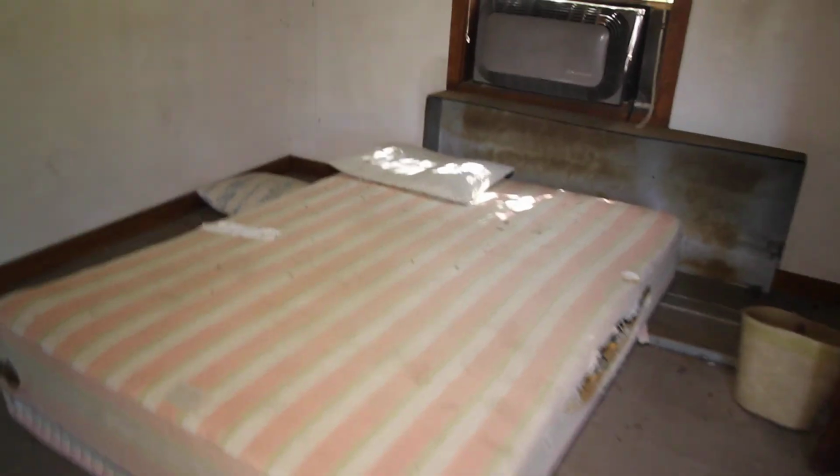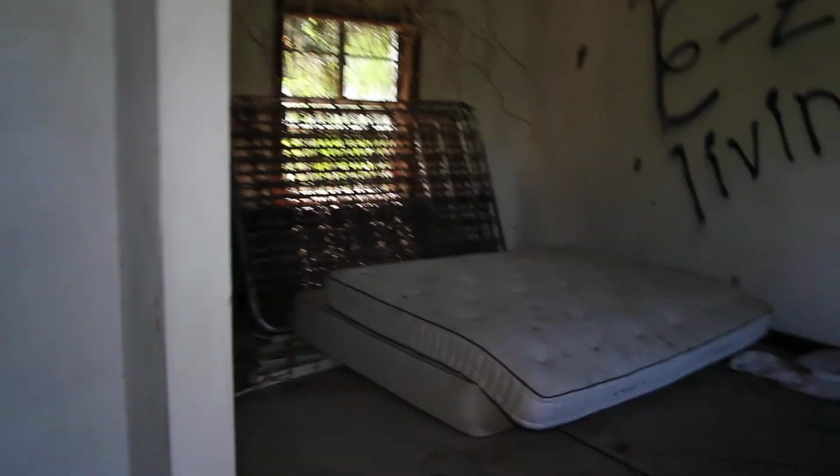This one has a bed in it. Toilet. The blinds are still here. We have cobwebs. We still have hangers. Still have hangers in here. Oh, wow. That's some old school bedding right here.